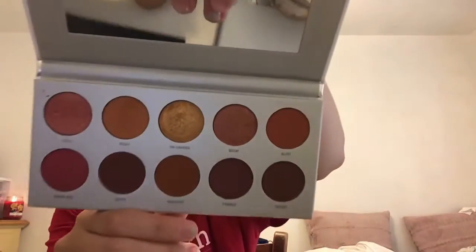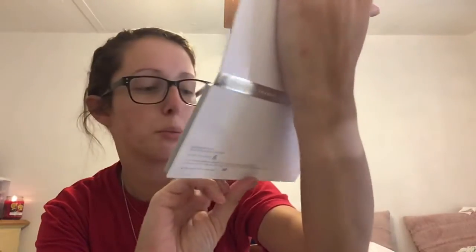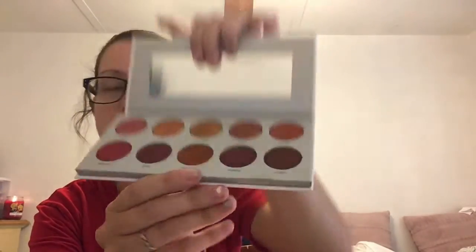It is so pretty, and I like it a lot more than I thought I would. And then of course we have Ring the Alarm. This one is my go-to palette if I reach for these. This one is more of a warmer toned neutral palette. It has a little pink glitter in here, some deeper browns, a little bit of orange shades, gold shades, and I love that in a palette.